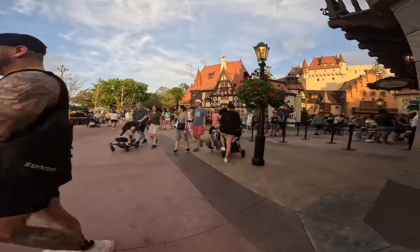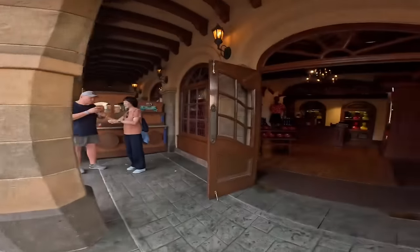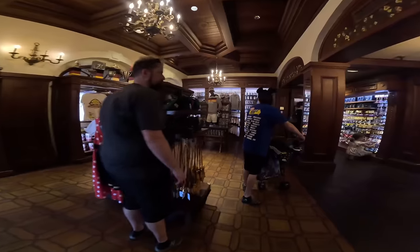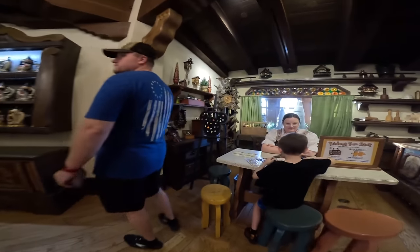Kind of what I meant, you'll find from time to time cast members walking around with pin boards or little side pouches. But there should be more back here. Yep, right there. No, I don't think so.